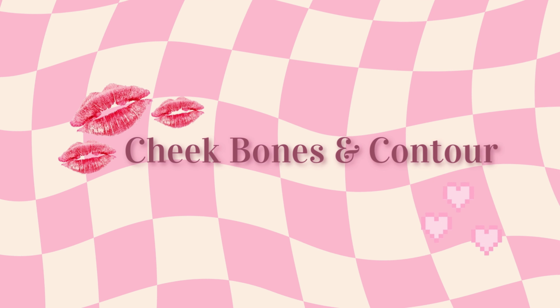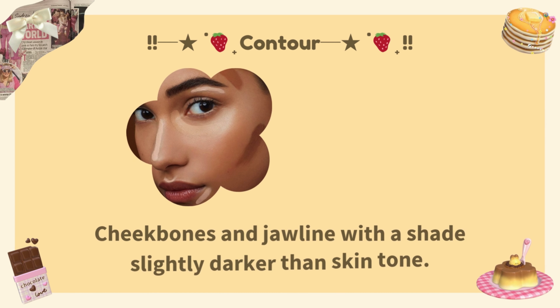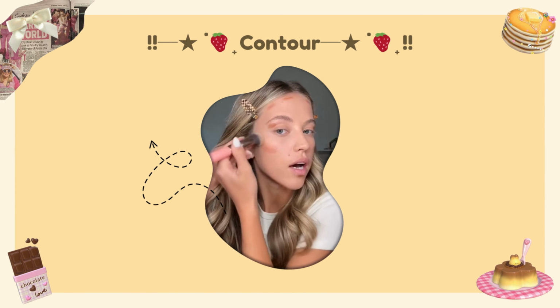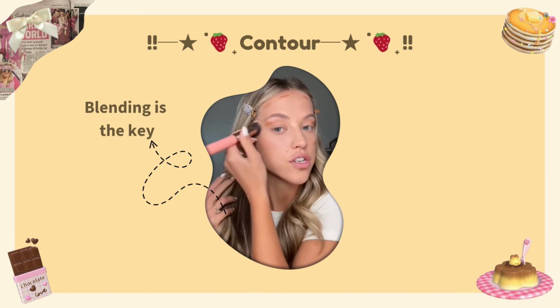Cheekbones and contour, but keep it natural. Alright, now we're getting into contour territory, but in a way that doesn't leave you looking like you've got stripes on your face. Soft contouring: cheekbones and jawline with a shade slightly darker than skin tone. Blending tips. Emphasize the importance of blending. If not done right, contouring can go from sculpted to striped real fast.